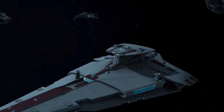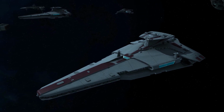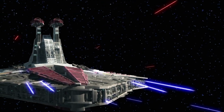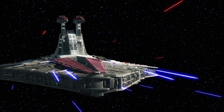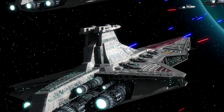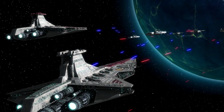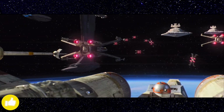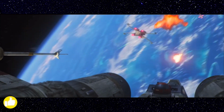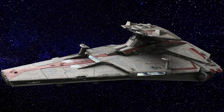Although rather than heavy weapon emplacements, the Endurance was optimized to hold as many wings of starfighters as it could. As mentioned before, this is similar to the Venator class, which had less in terms of raw firepower, but more starfighters. The New Republic looked to the era of the Old Republic, aka the Clone Wars era, and opted for smaller weapon systems and more starfighter support, seeing how successful the starfighters of the Rebellion proved to be during the Galactic Civil War.